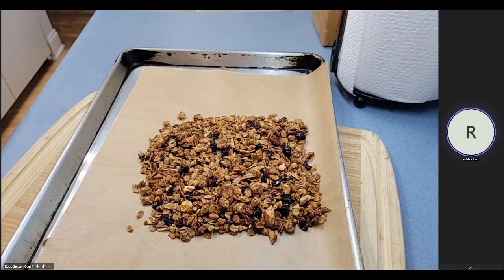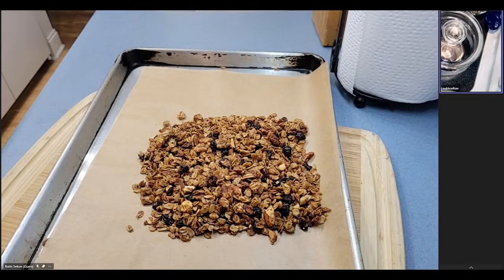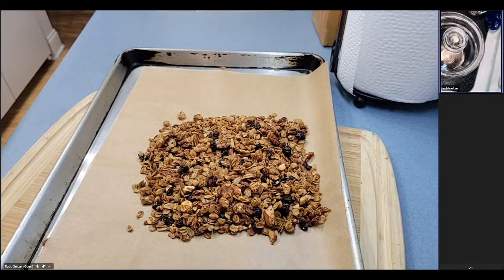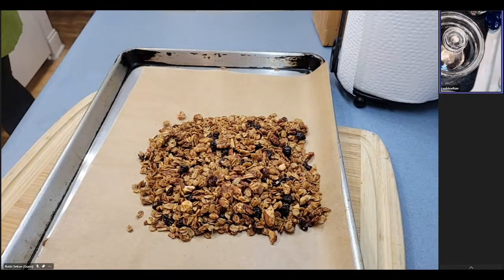Well, that was great. See how fun and easy that was? We just learned how to make granola. The best part of it is that you can do it yourself, and you also get to put in whatever you like. You're not limited to things that you may not like. It's all the nuts. For example, most of the recipes I looked at mentioned coconut. A lot of people do not like coconut, so don't add coconut.